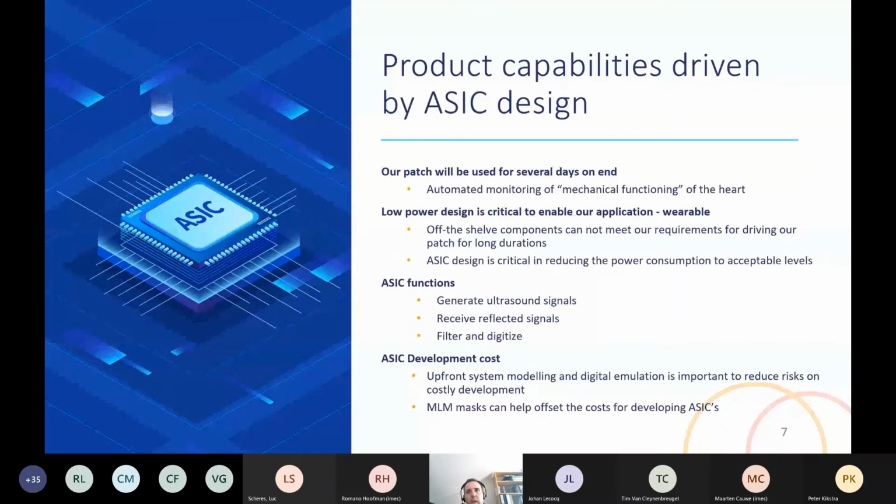It's mainly generating the ultrasound signals, so generating the pulses to drive the sensor, receiving the reflected signals, and then also filtering and digitizing and running all the algorithms we need. Of course, as you know, ASIC development is not cheap. So how do we deal with those costs?